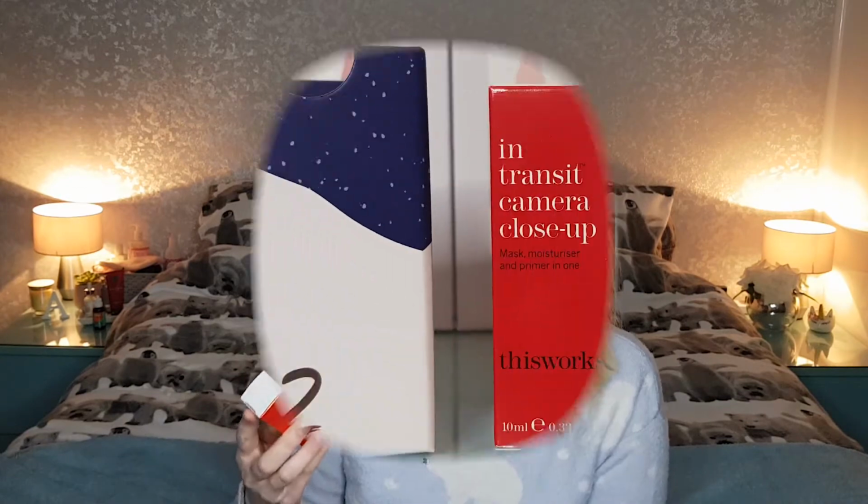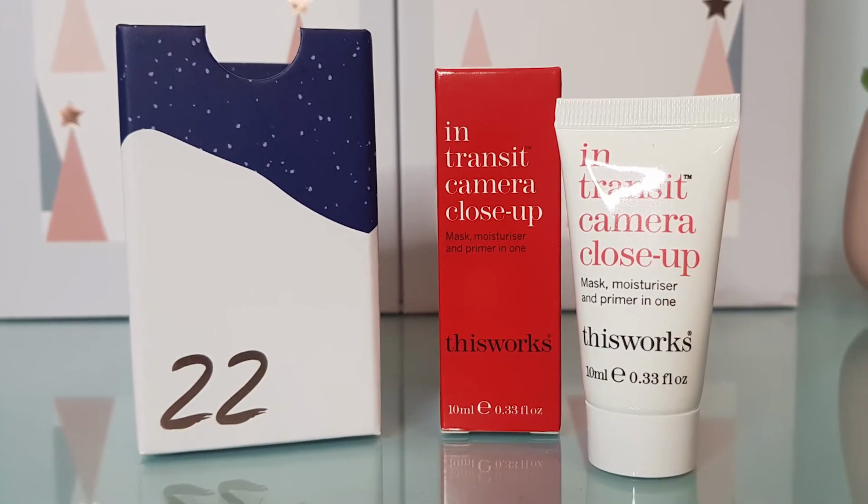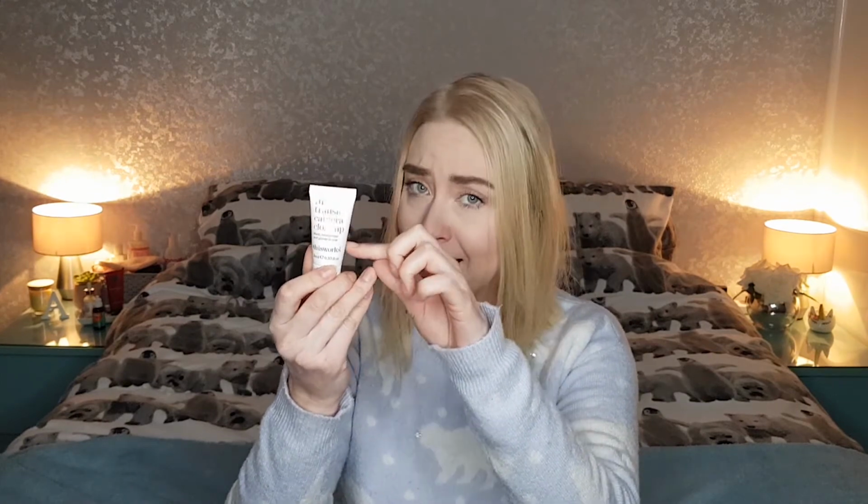Okay then guys, the next day is day 22, and in here we have an In Transit Camera Close-Up, and it's a mask, moisturiser and primer in one from This Works. Okay, so I'll just open it up and show you what we have in here. I remember being quite disappointed by this when I opened it in my advent calendar, because you can see that the product only comes up to here.